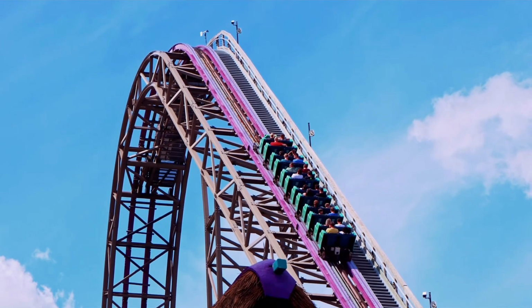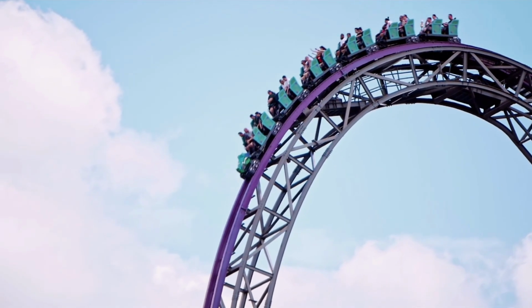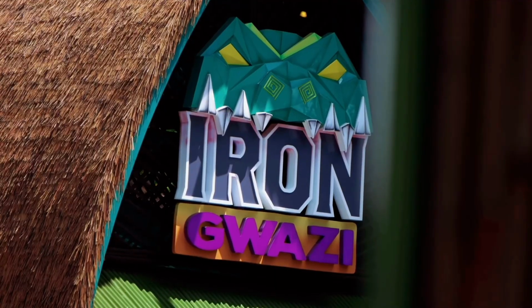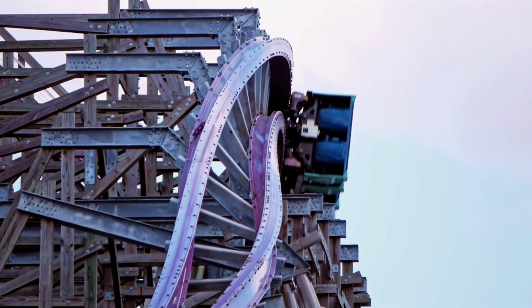On our first day at the park, I ran straight to Iron Gwazi. I was not going to miss my shot to ride this beast of a coaster. When I made it to the entrance, I was the second in line. This was actually happening. I was going to ride Iron Gwazi.